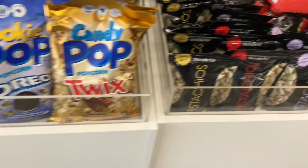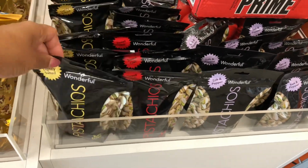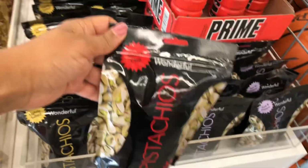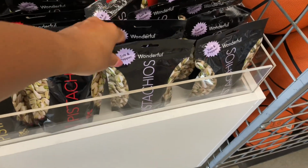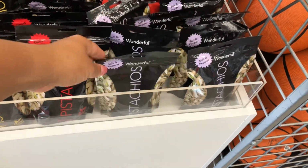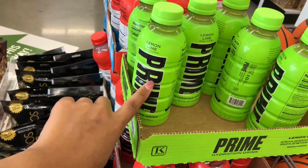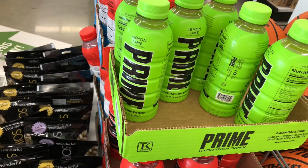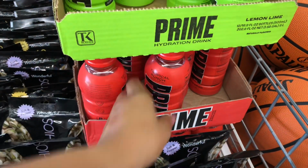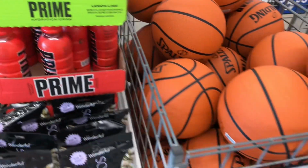That looks really good. We also have, these are some of my favorite things here, the pistachios. This sweet chili is really good, lightly salted. This one is good. And then the salt and pepper one is really good. Nice little snack. I have not tried these. Let me know in the comments if you've tried these before, but they're the lemon. It's lemon lime. And then this one is a tropical punch flavor. And it's just a hydration drink, I guess, like Gatorade or something.